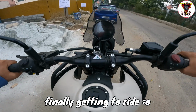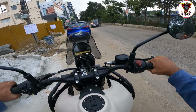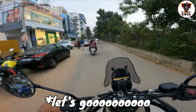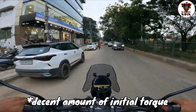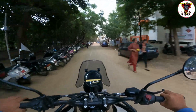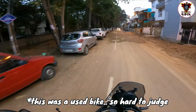Finally getting to ride the 450, the new engine. The self-start is like this, yeah. Oh, it opens. But it doesn't quite feel like a Himalayan actually. I'm gonna go on a long ride. I think they have done some stuff with this Himalayan. Doesn't quite feel brand new.